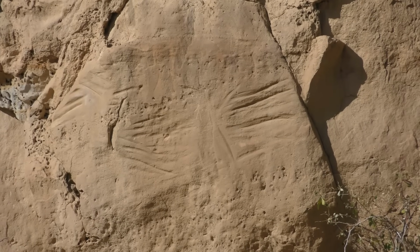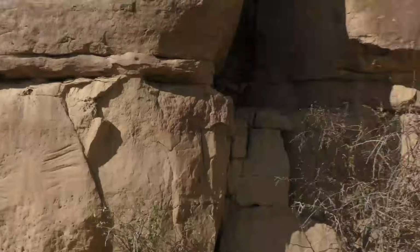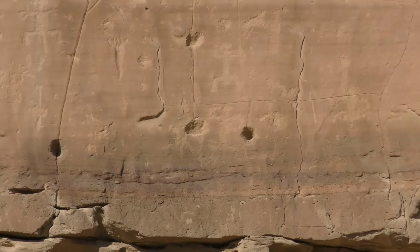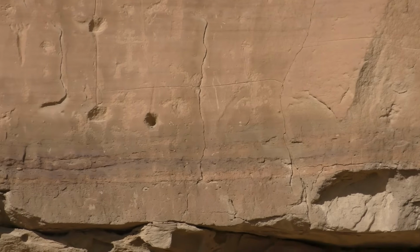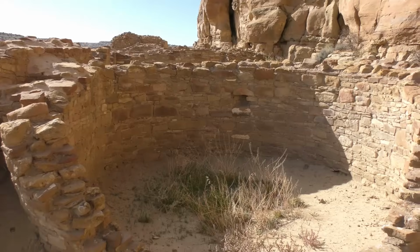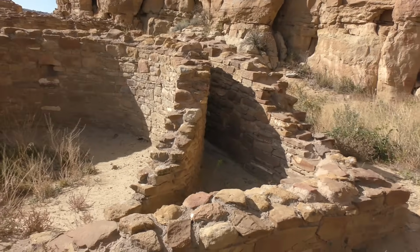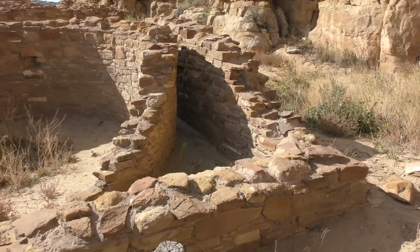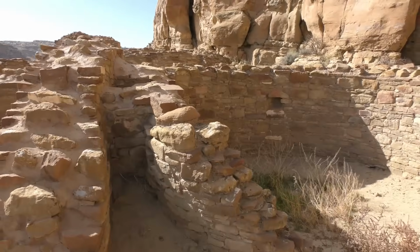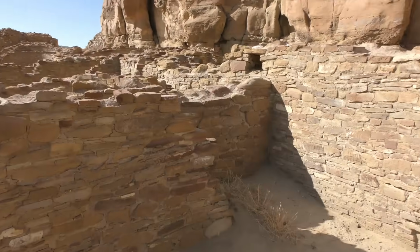Arrow shafts, or it could be ceremonial scrape marks, because it's right next to the petroglyph panel here. Under the cliff here is a series of these small circular enclosures with walls inside of walls, right next to this petroglyph panel and many other petroglyphs.